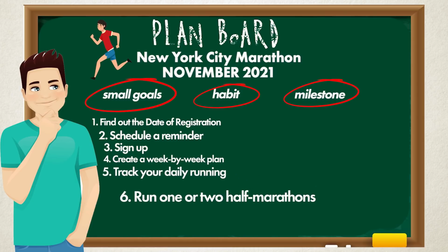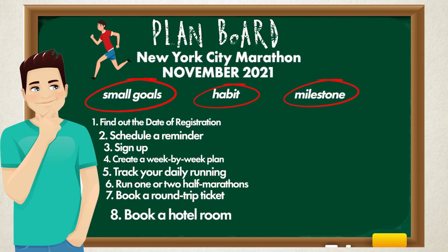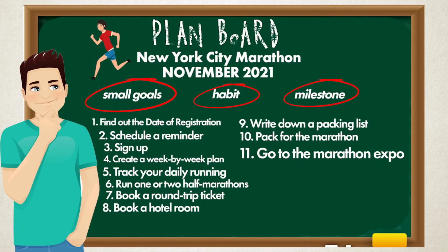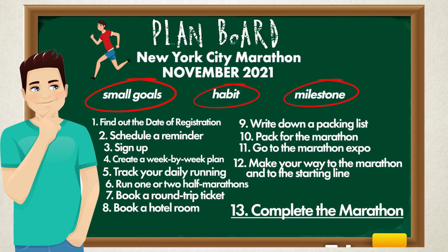6. Run 1 or 2 half marathons to gauge your overall level of fitness. 7. Book a round-trip ticket to New York City. 8. Book a hotel room for the first week of November. 9. Write down a packing list for the items that you will need during the race. 10. Pack for the marathon and hop on the plane. 11. Go to the Marathon Expo, pick up race instructions, and figure out the best time in the morning to leave for the race. 12. Wake up on the morning of the marathon and make your way to the starting line. 13. Complete the New York City Marathon.